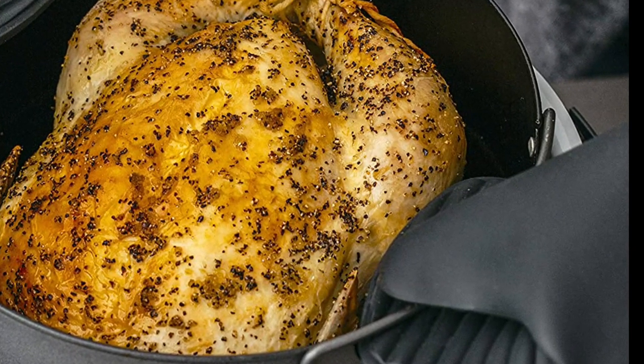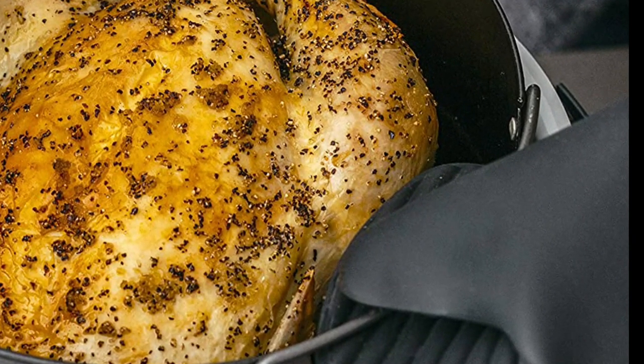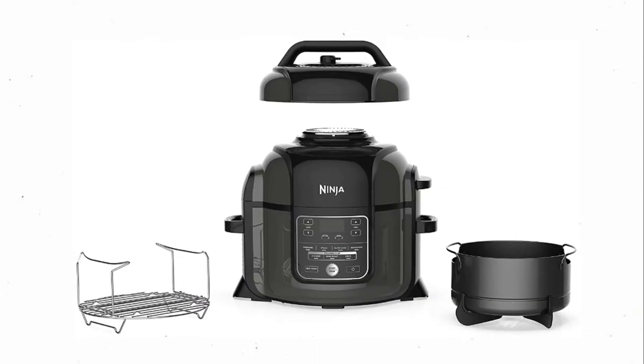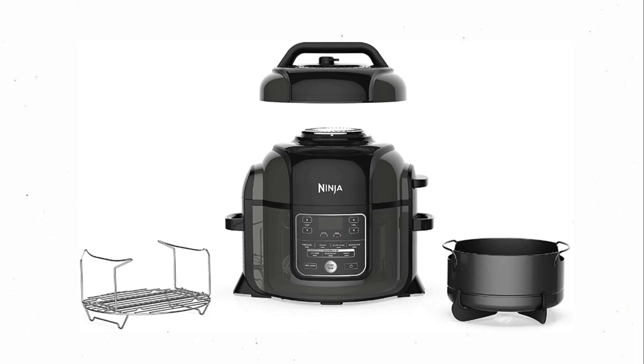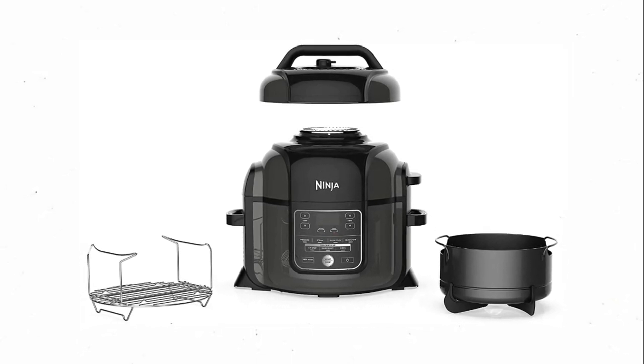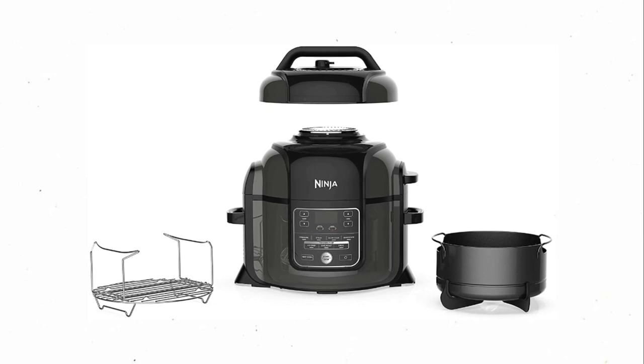In addition to its function as an air fryer, you can also use this as a pressure cooker when you need to. An issue many users have with this air fryer is the space it occupies, since you also need to store the pressure cooking lid.